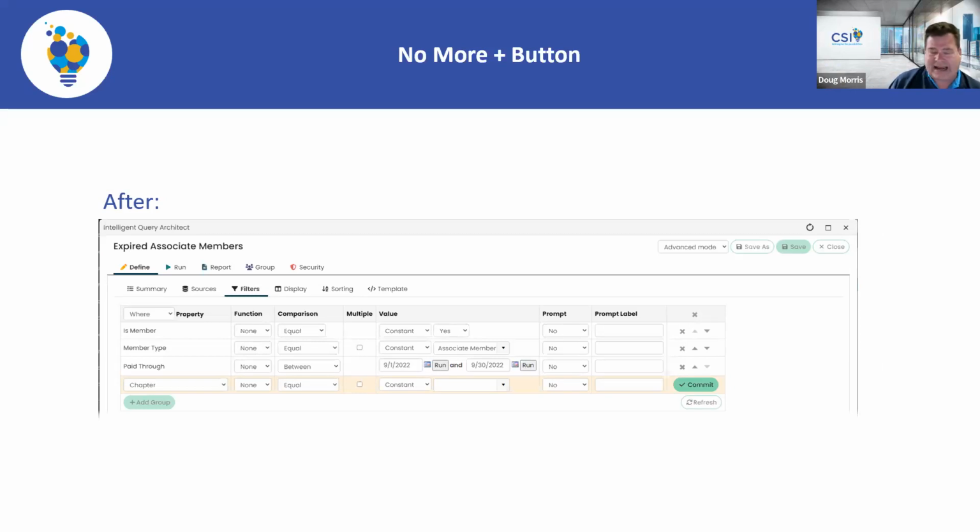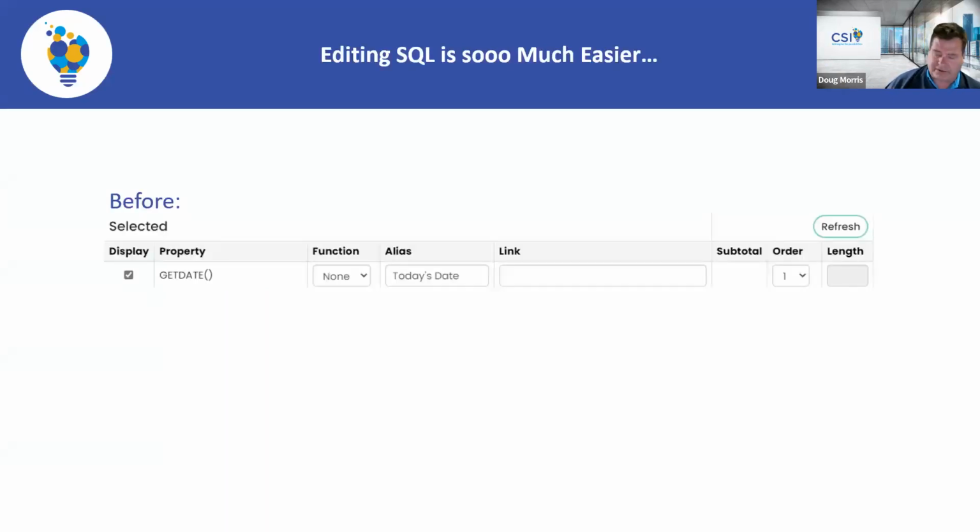Very cool. And now if you are writing SQL, and there was a question earlier, it was anonymous. It was like, hey, I thought SQL wasn't allowed in EMS. You can't use SQL to update data or edit data in iMIS, but you can use SQL in IQA. Here is what it looks like to get a date. JT, we should change that to the other date.